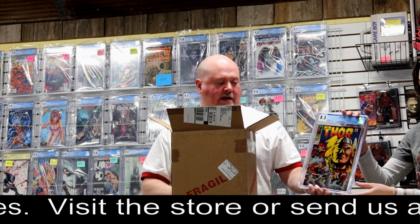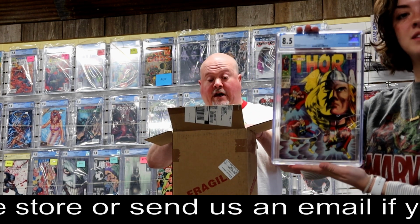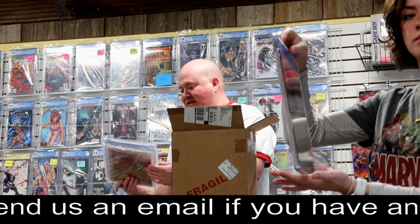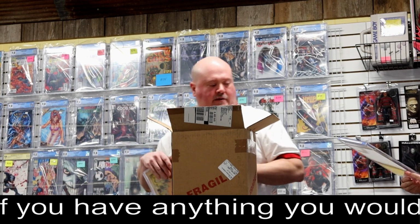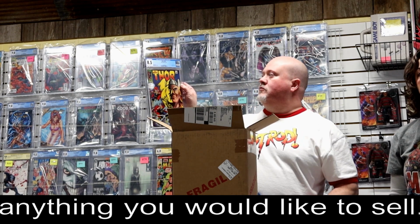Here's Thor 158. It's a really cool cover. Yeah, it's the telling of Thor's origin, which doesn't make it a major key, but it's pretty cool to go back and visit Thor's origin.